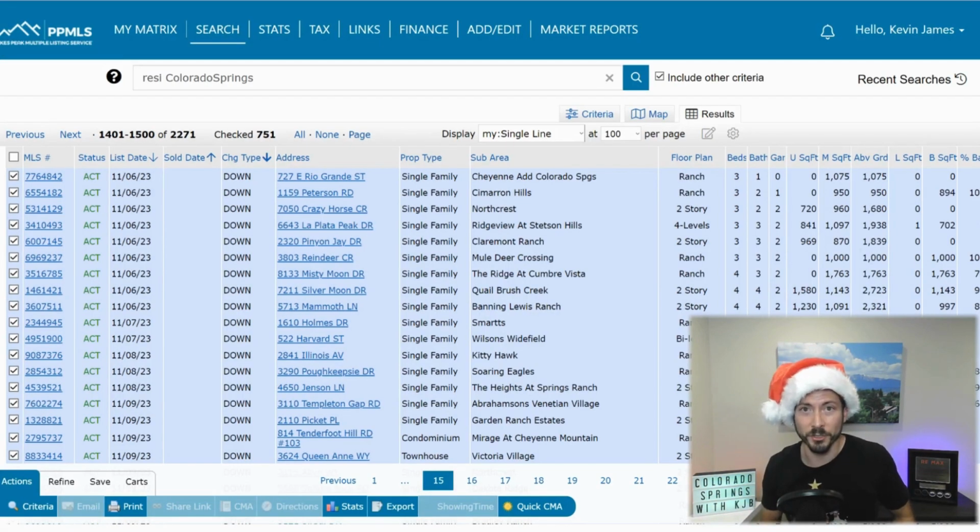I just did a quick search for you, and there are 2,271 properties that are either for sale or have recently gone under contract. And out of those properties, 751 of those have taken some sort of price cut, maybe more than one. And what that equates to is 33.3% of these properties have taken a price cut, a third of them.